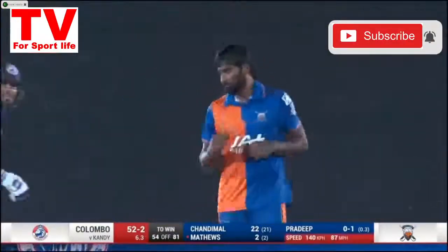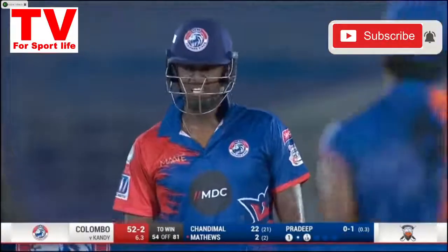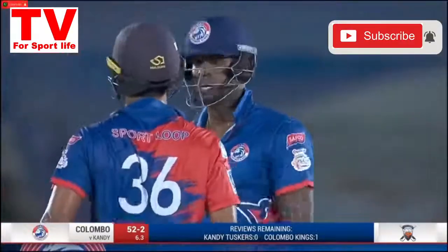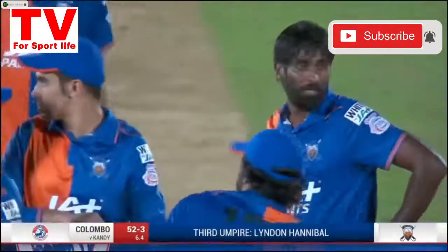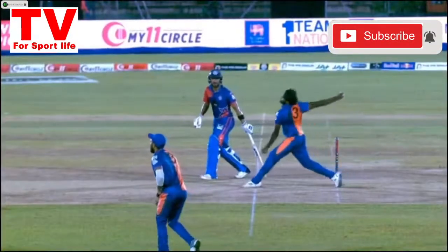Loud shout and given. Again, straight lines. A little bit of inward movement and breaches the defense of Angelo Matthews. Yeah, that's the line. Nuwan Pradeep brings the ball back in, and the point you made, Darren, was exactly what he did. But it was the previous ball, the ball that he bowled short to Angelo, that got his feet just caught in the crease there. Absolutely right, Mickey. Certainly had him hopping around a bit, and then he went for the full-length delivery.